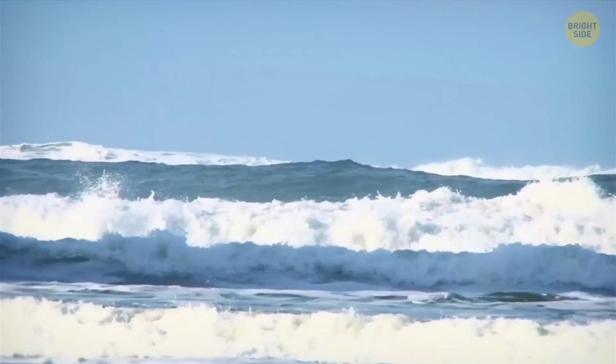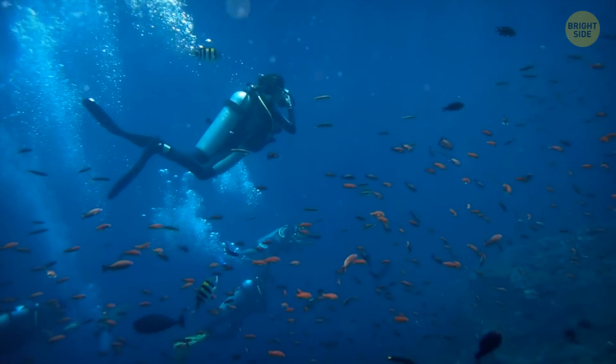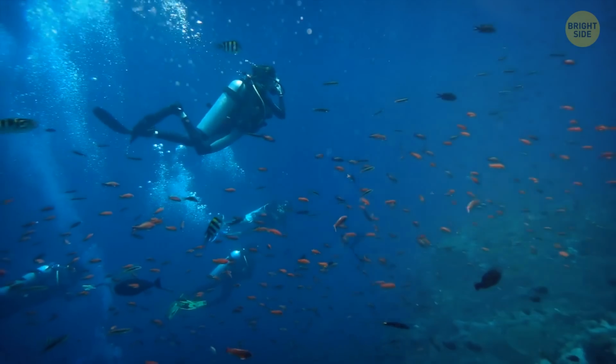Oceans cover 70% of the Earth. On average, the ocean is 8 Empire State Buildings deep, and less than 5% of its mysterious depths have been explored.